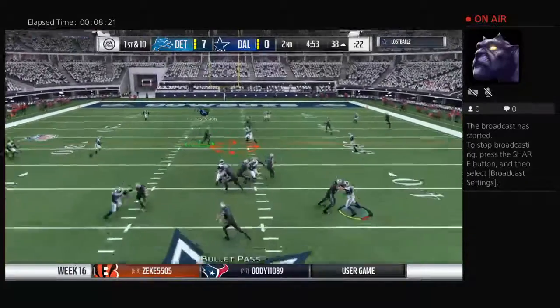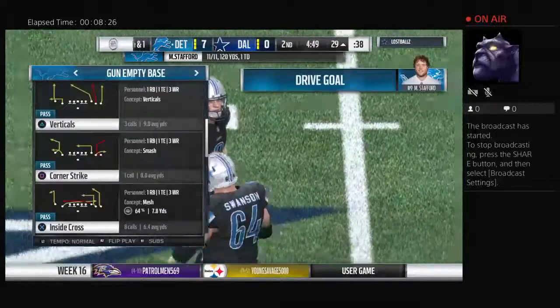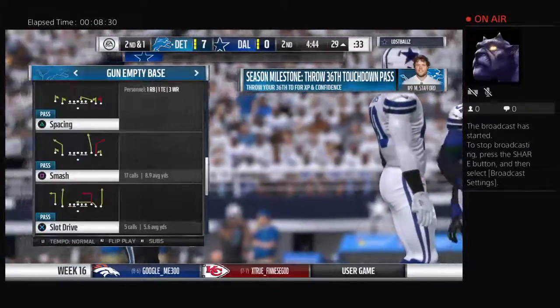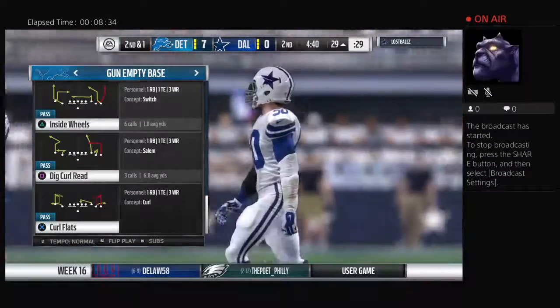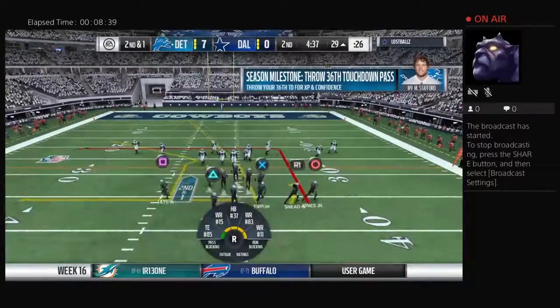Stafford on 1st down. It's complete to Golden Tate. Give him 9 there on the 1st down completion. Slant route's effective no matter who's running the route and catching the ball. But when you have a receiver of that stature, you have to be a little bit more precise throwing it. You don't have the same catch radius with the bigger targets. 2nd down now after the pass completion.